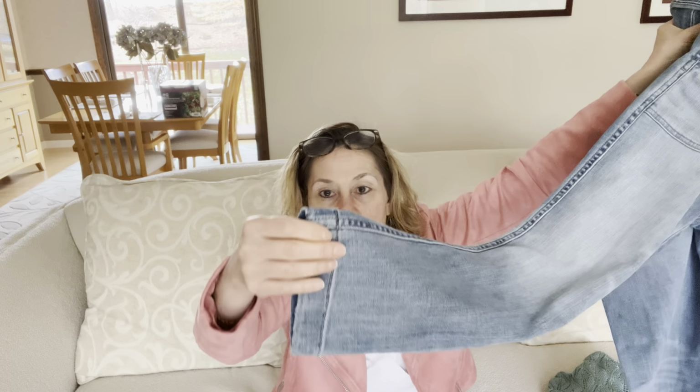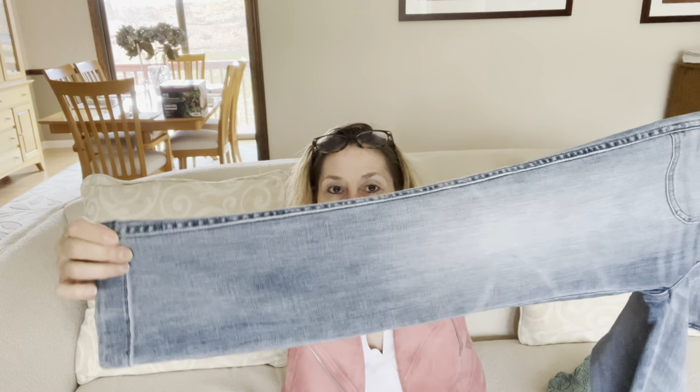So these are, let's see if I can find a name for you, the Everyday Soft High-Rise Straight Crop. And I got my typical size 0. They are a straight leg, but due to my shortness and my thick calves, they're not going to quite look like a crop straight leg on me. But they still are quite cute, and I really do like them. And I will try them on for you, as well as the cute little green sweater.